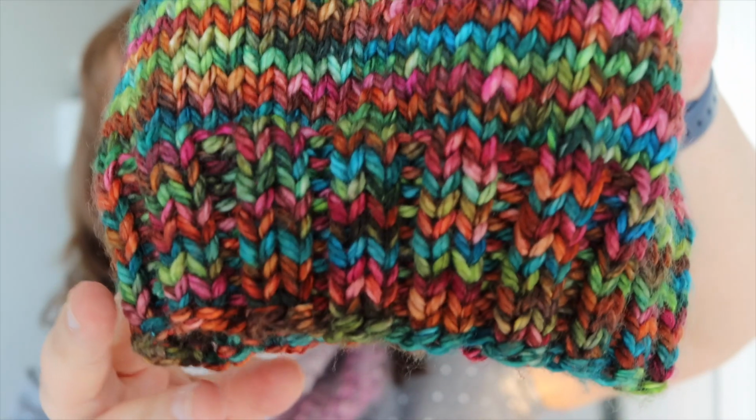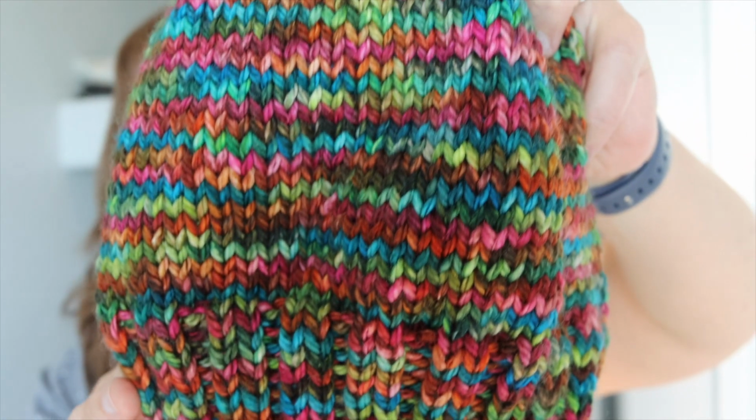Next, I'd like to tell you about a hat I recently finished. This is called the Snow Day Hat by Jerry Birch. It is a bulky weight hat. And the yarn I used was from Schmutzerella Yarns out of Everett, Washington.